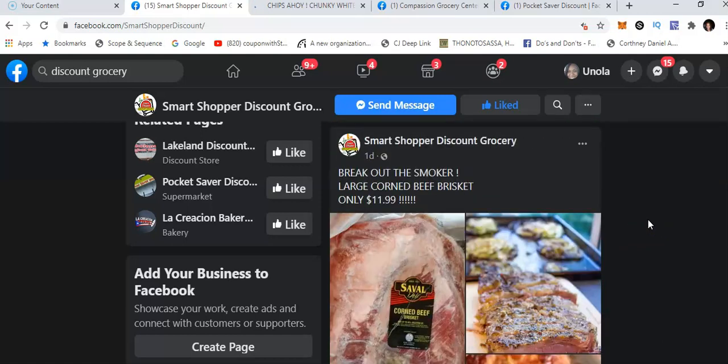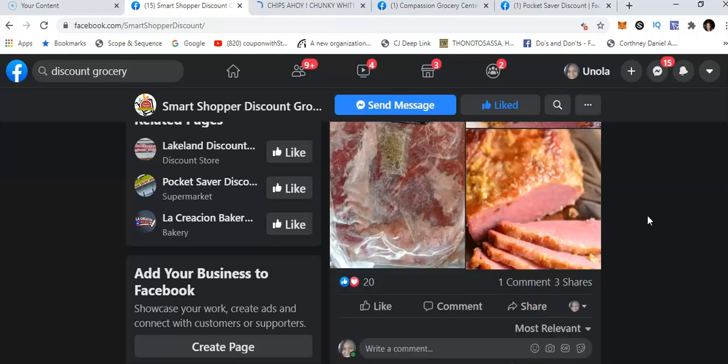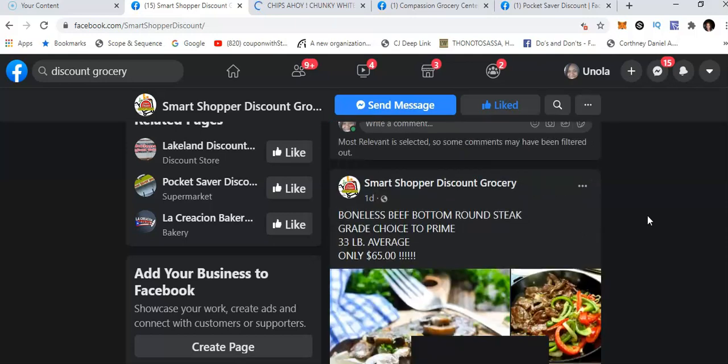All right, so here you can see you can get a large corned beef brisket for $11.99. So if you have a large cookout or a family that you are trying to feed, $11.99 for this piece of corned beef is going to be a very, very good deal. All right, they have boneless bottom round steak.